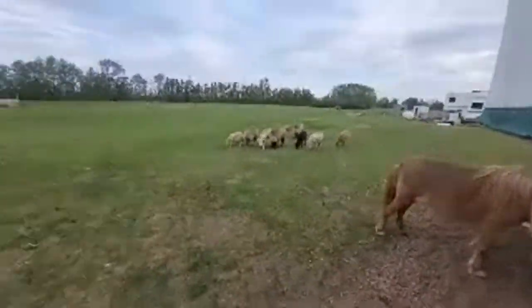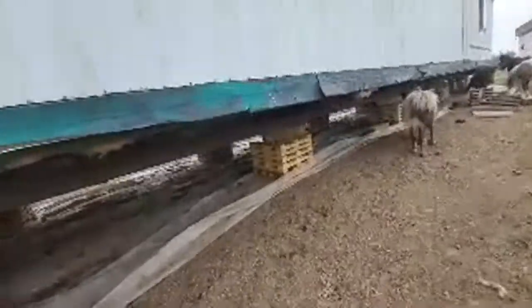Okay, so in all the hubbub, there's more sheep. There's Fraser. Let's take a look at this building. We can see some things underneath that. So that's okay. There's not actually a lot of damage that I'm seeing in this structural. It's old, but it's not really wet, which is good. But I do know that I'm going to have to do some subfloor work in here and some roofing work in here.